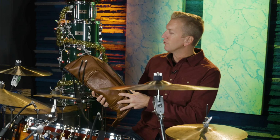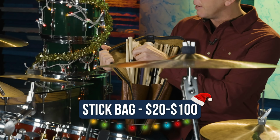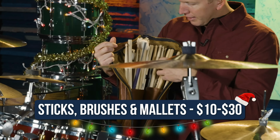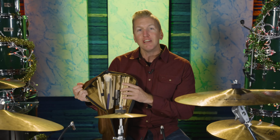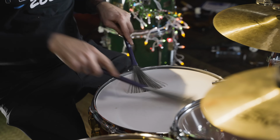Next, we have a drummer here at Drumeo's stick bag. Now you'll see it's loaded with tons of different types of sticks. There's mallets, there's brushes, there's wooden sticks. Basically, drummers love different sticks because it allows us to make different sounds on the drum set.